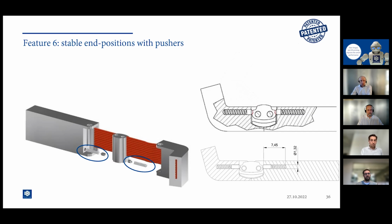So you have two features. If you use the pushers, you have the snap-in effect, plus in between the space screws. If the frame shall be equipped with this feature, as you see on the bottom of the slide on the right side, then there is obviously an extra space needed, where you can see the dimensions.